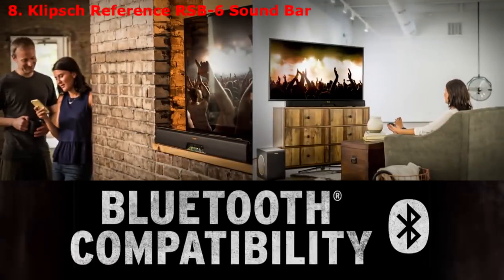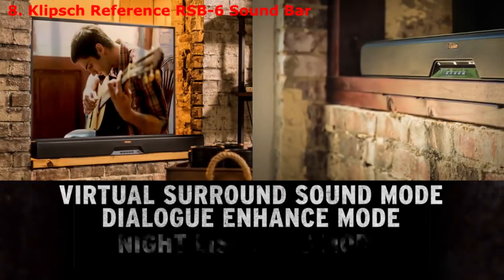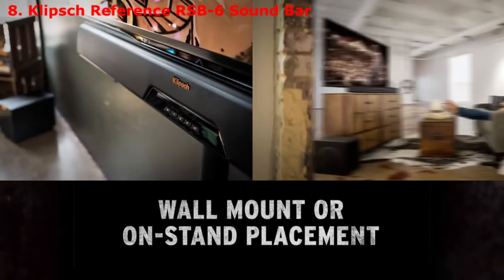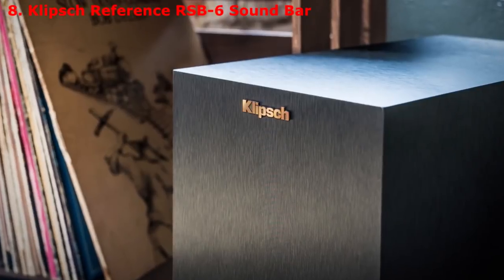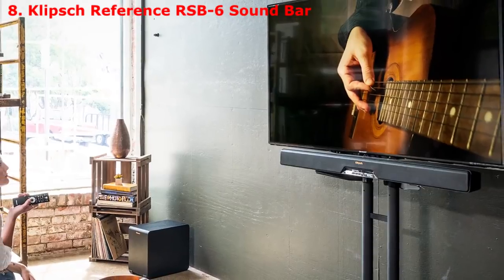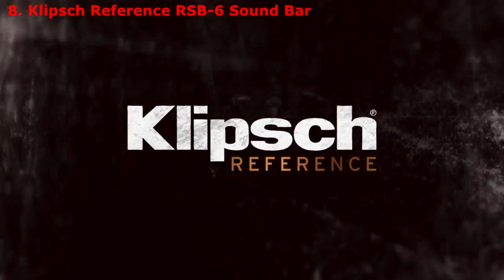Both soundbars have Bluetooth compatibility, so you can listen to tunes from phones, computers, and other audio devices. And they both have virtual surround sound, dialog enhance, and night listening modes, as well as options for wall mounting or placement on TV furniture, and lots more. It's simple. Klipsch Reference soundbars with wireless subs have the flexibility, easy setup, and big room-filling power to make your TV sound as good as it looks. Klipsch, keepers of the sound.